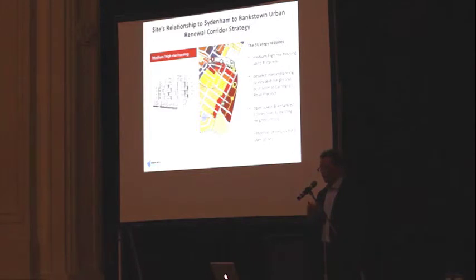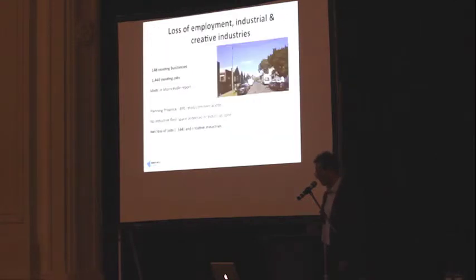There will be an opportunity for questions and statements later in the session, but I think it's fair to say that this proposal does not conform to the Sydenham to Bankstown, even the department's own strategy document on urban renewal. It does not conform to that. So what I'll do is I'll just lead you through some of the issues that even in this preliminary stage the council officers have identified as some of the really key problems with this site.